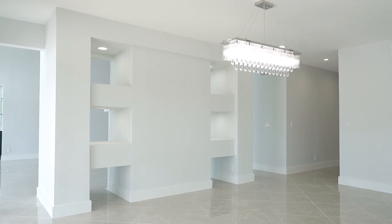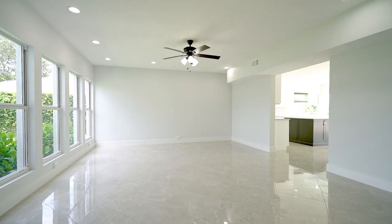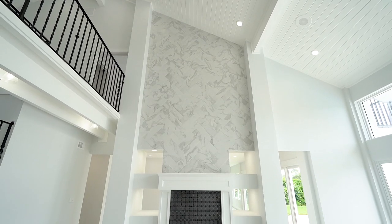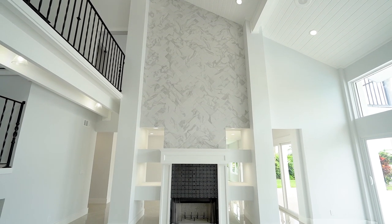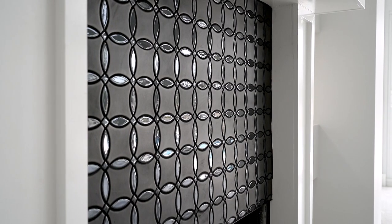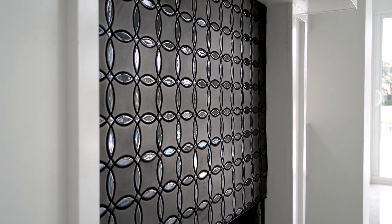This home has Puccini Perla 24-inch polished porcelain tile imported from Spain throughout the main level, including a custom herringbone porcelain mantle with crown molding and black mosaic tile around the firebox.